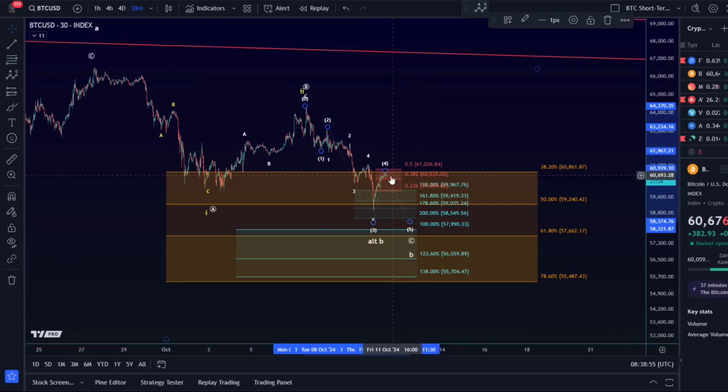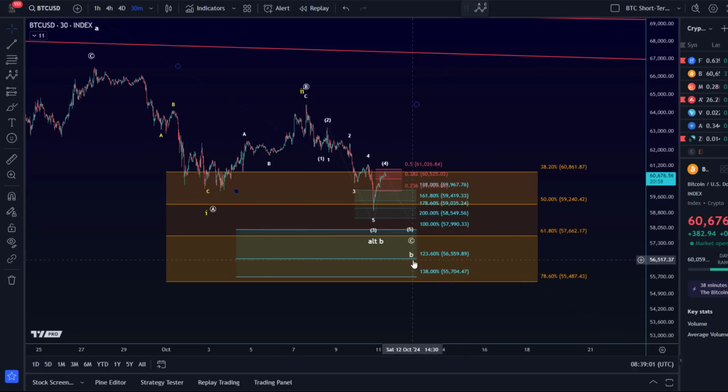Now, I'm still actually looking for one more low. It would be ideal. Why? It would be ideal because the price hasn't yet reached that 100% extension target at 58K, which would be the ideal target for this move down. And it's only a 3-wave move down. So while there are short C waves, or let's say short wave Ys, it would require additional evidence.